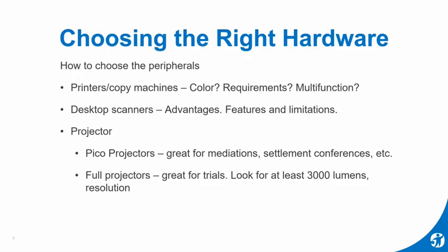The next thing you want to look at is whether you need it to print color, because obviously it's a lot more expensive to have a color printer. If you have a color printer, depending on the printer, it's going to take up a lot more room because it needs to have 4 or 5 toner cartridges in it as opposed to just one. So it's going to be a much bigger device. It's going to be more expensive, and you're going to need to replace those toner cartridges a lot more often than you would with just a regular printer.